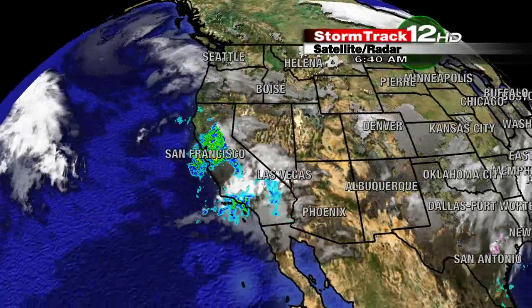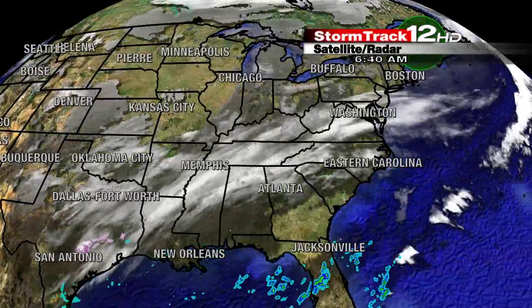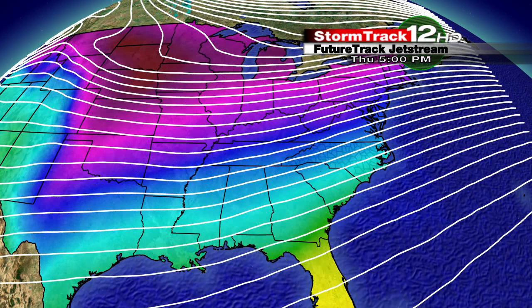The pattern has been these storms will quickly race across the country. About every 2 to 3 days, we're going to be looking at some bigger storms as we head on into the upcoming week. So here's what that jet stream looks like again. Remember those clouds from Texas riding up through the deep south heading to us here. That's why we've got the cloud cover out there.